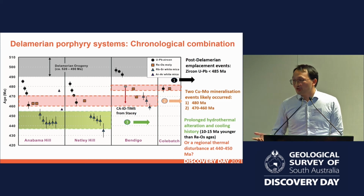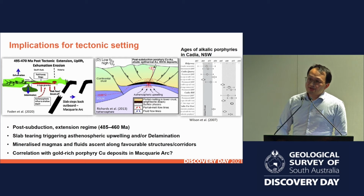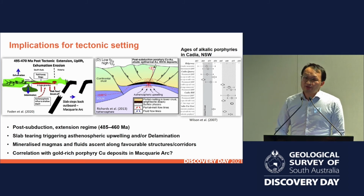Alternatively, those white mica rubidium-strontium ages may imply a regional thermal upset at around 450 to 440 million years. So I follow John Foden's model. Our ages show that this porphyry mineralization in the Delamerian looks like it belongs to a post-subduction setting, emplaced in an extension region, and around 80 million years after the orogeny, the Delamerian Orogen may have come to a post-subduction stage.